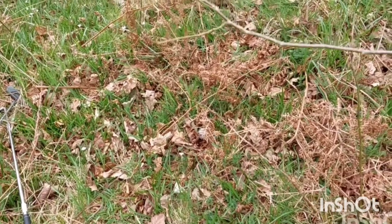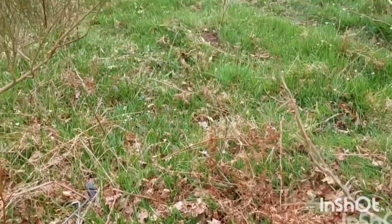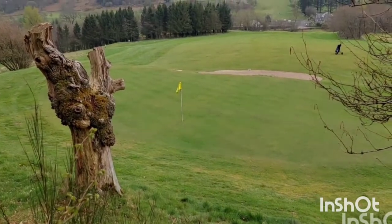And this is what happens when you don't pay the hole any respect. Hit it straight through the green, away up into the woods. Too much porridge this morning.